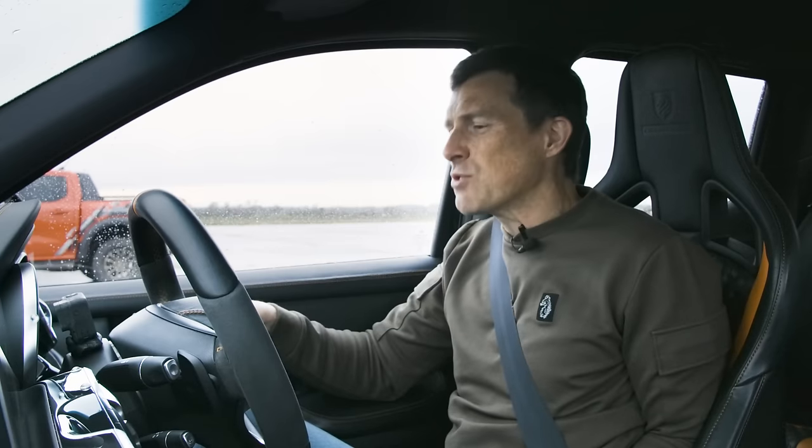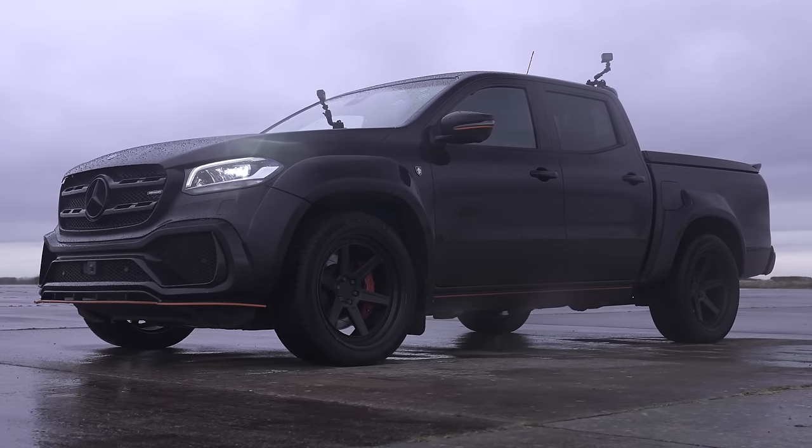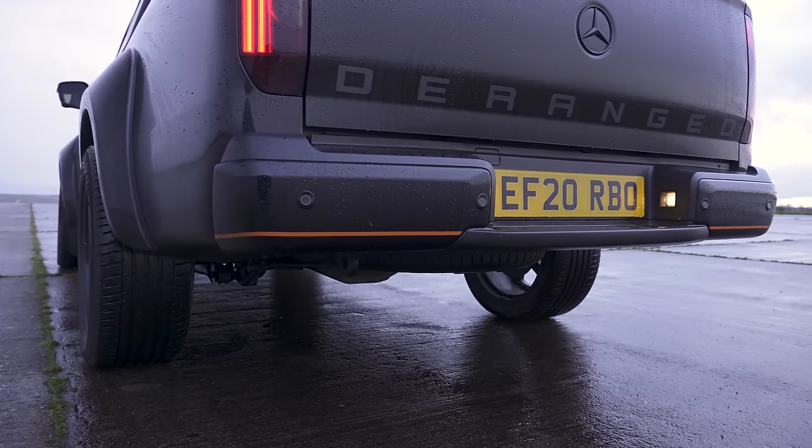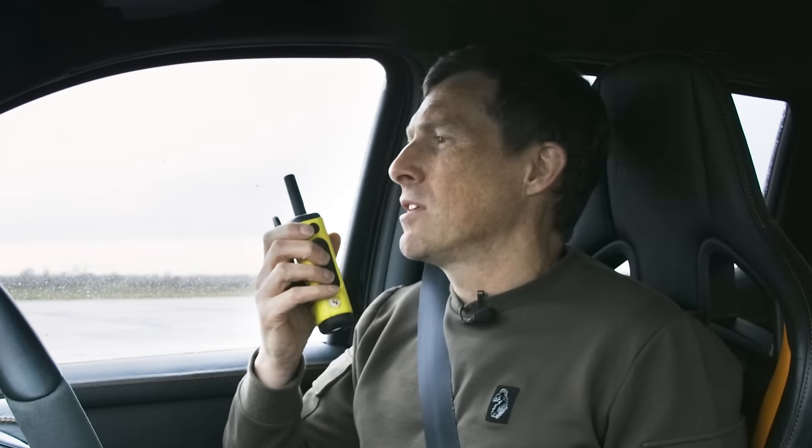Now, before we race, we're going to do the customary CarWow sound check. So I'm going to rev up this Mercedes X-Class. Sounds a bit diesel-y. Let's have a listen to your Ranger Raptor and its petrol V6.